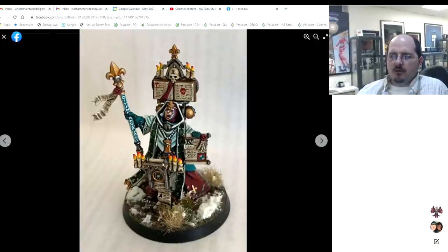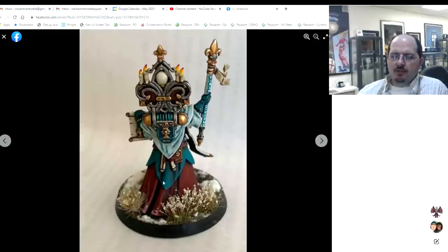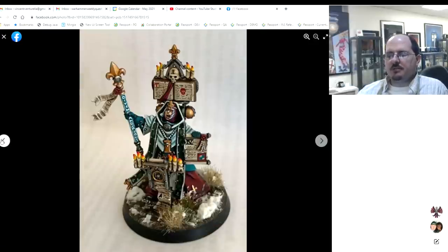So same here. The metals are very flat. All of the metals that are on this thing are very, very flat, so you want to watch that. That's where I noticed a lot of chance for contrast. The red of her undercloak is also quite flat, so a lot more chance for highlight there. Same with the green. I think the number one thing I would say to you is keep pushing that contrast. We've got to go a lot farther. But cool stuff overall.